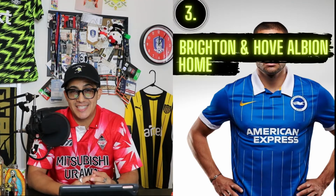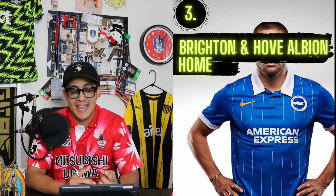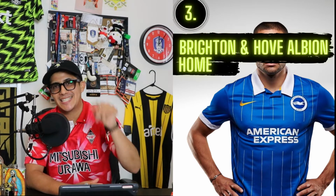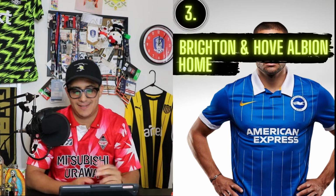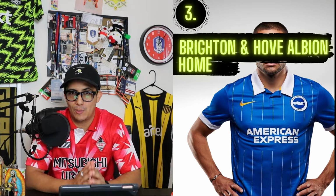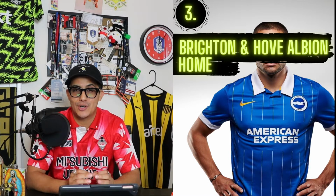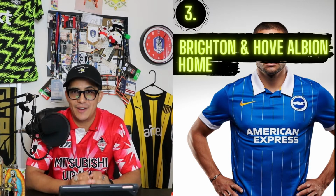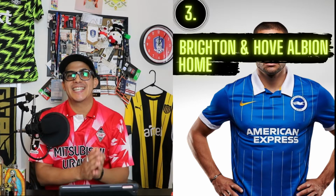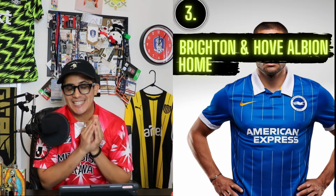Number 3, Brighton and Hove Albion Home by Nike. So first, this is a nod to the 1983 side that beat the legendary league and European champions, yes, the mighty Liverpool of the 1980s. Second, this is a deviation from a typical blue and white stripe template. This is for sure going to trigger a lot of purists, and it's going to be polarizing to some, but to me, this is a masterclass in simplicity.